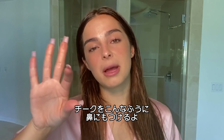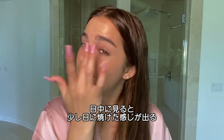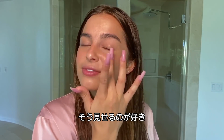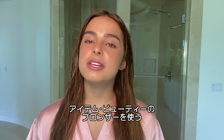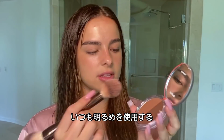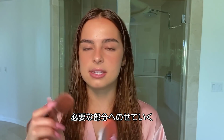And then also with my blush, I also put it on my nose and kind of go for a sunburnt-ish look during the day, because for some reason I just really like that. All right, and then next up I will be going in with my bronzer. I'm gonna be using my Item Beauty bronzer in Off Topic. So normally I'll use the lighter shade and just go right in the places that I feel necessary.